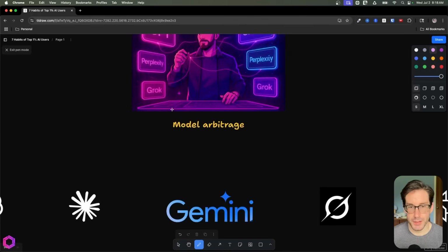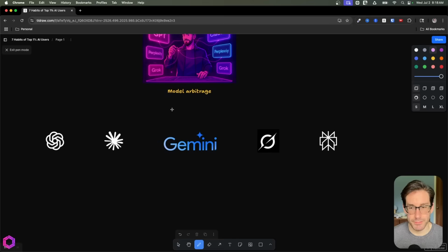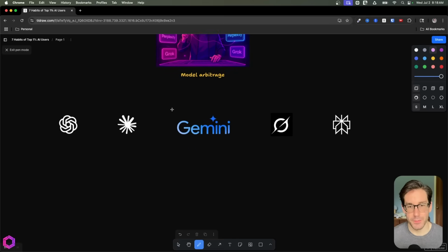Next is model arbitrage. This one is basically not being tied to any given model. Here we have a variety of models, most of which are kind of the top ones today. We have ChatGPT, Claude, Gemini, Grok, and Perplexity, each of which I use for different purposes. I'm always trying different scenarios out with different models. So it's important to not be attached or religious with any specific product from AI providers or models or features, etc. You need to be trying all of them at all times.